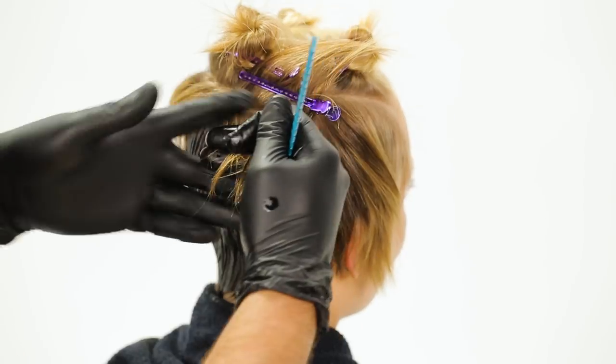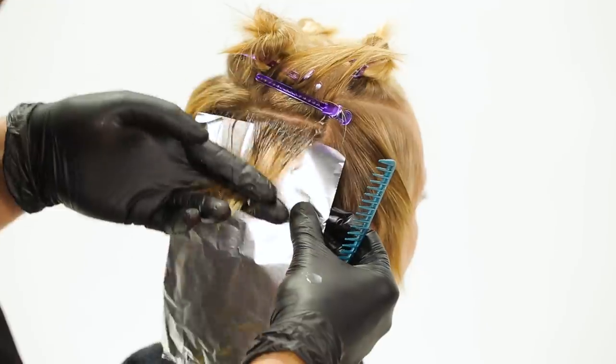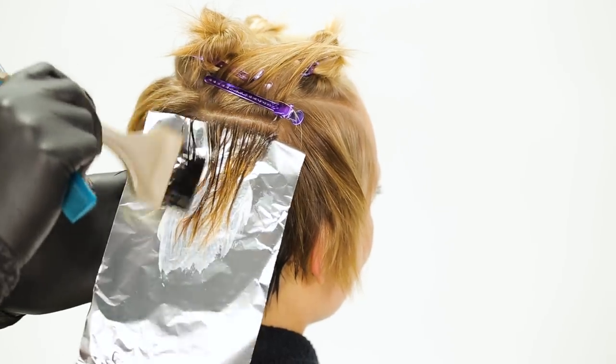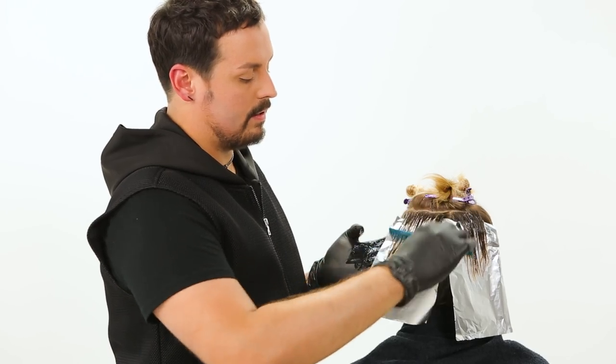Step 11. Once you get to the top of this section, melt the base Formula 1 into Formula 3. Do this for the front sides too. Place in foil and use a dry brush to melt. Comb through to blend.